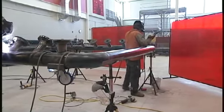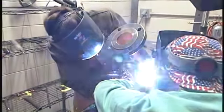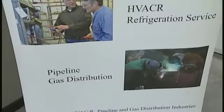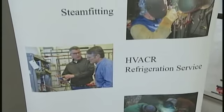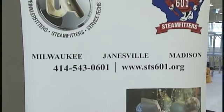At Local 601, you're going to start an apprenticeship, and you're going to start training, and you're going to start working right away. And you're going to earn while you learn, and it's all going to be hands-on, along with the things that you would get at a technical college. So our members get that college training, they get those labs, but they also get real on-the-job training.